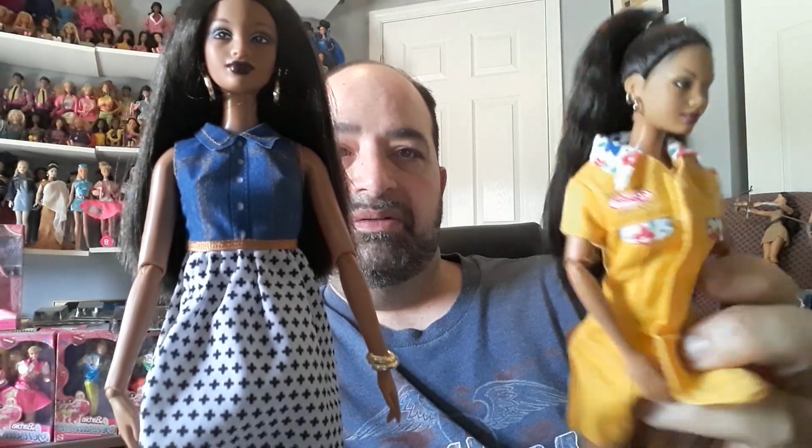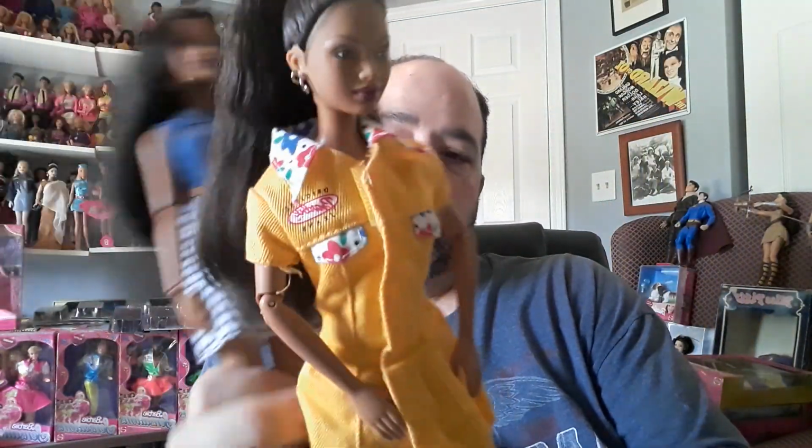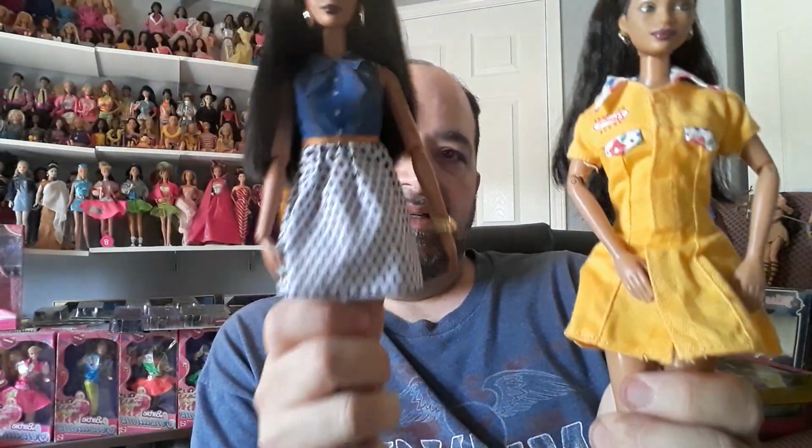And she's also got some smaller hoop earrings. This dress is just one I had that I thought she looked good in, so I put her in, but eventually I want to put her in something else, give her a change like I just did this doll before this video. And it's just nice to occasionally change their clothes, as I'm sure you guys know.